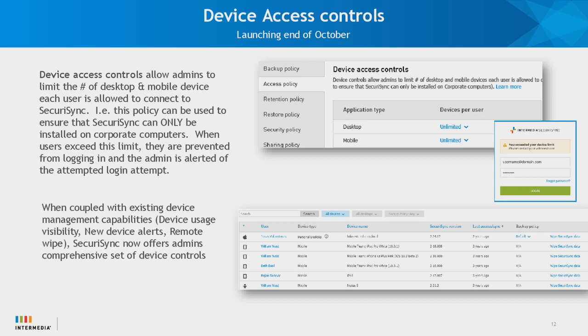So what you could do is say, for this account, each user can have a maximum of one desktop and one mobile device. When you roll out the service for the customer, that device license gets taken up by their corporate PC or their primary mobile device. Any subsequent attempt to log in from a secondary device, if you have a limit of one, would be blocked, and the user would hear, you exceeded your device limit, contact your admin. At the same time, the administrator would get an email saying we've got a user attempting to log in who has exceeded the device limit.